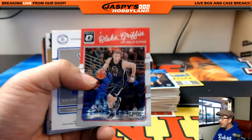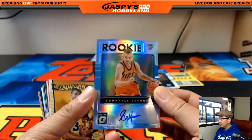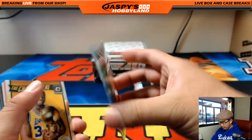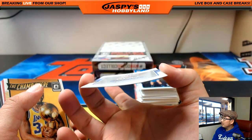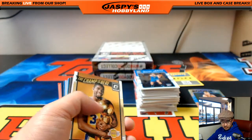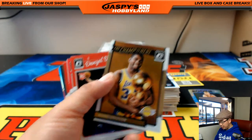But all right, so we got Blake Griffin and rookie auto, Domantas Sabonis. Nice one for the Thunder. These cards are a little bendy, but I think once they're in a top loader, they should be straightened out okay. That goes to the OKC Thunder, Greg Branchick with that one.